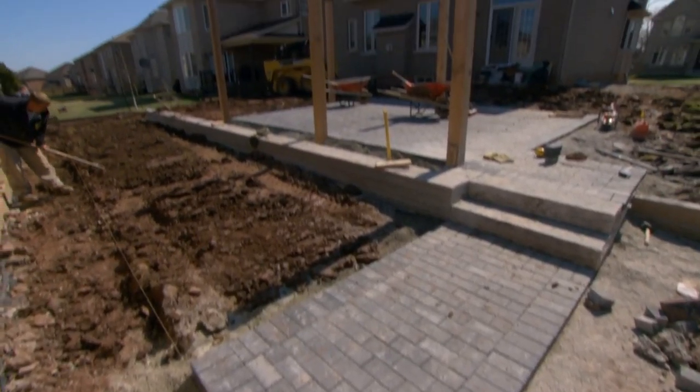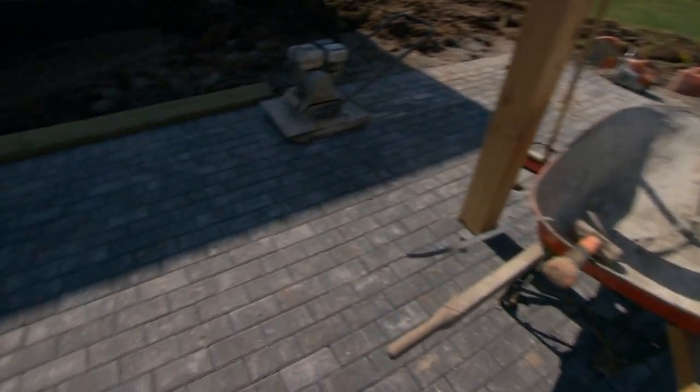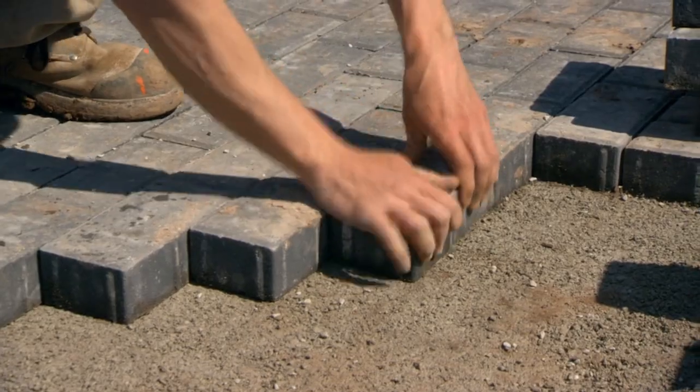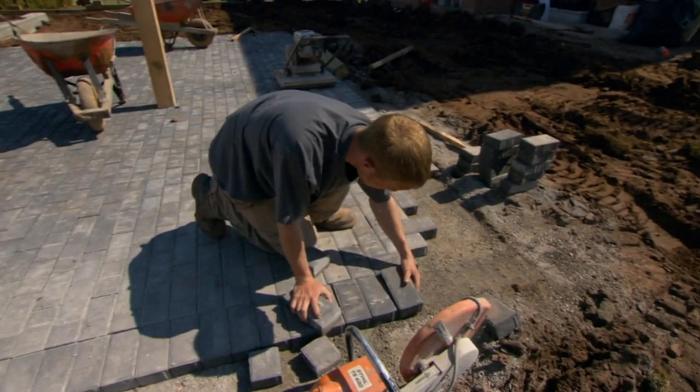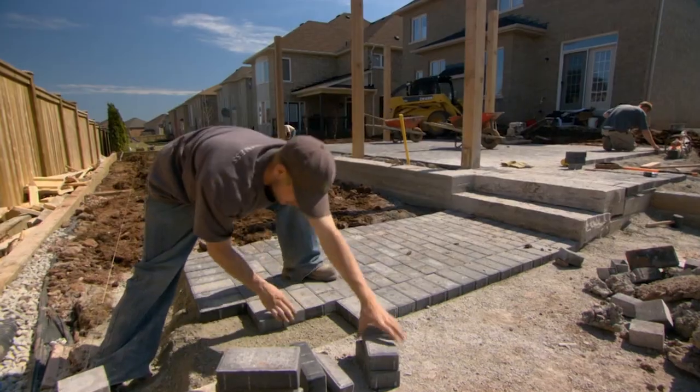The sun is back, and the work at Tanya's is going full speed. I always feel that vertical elements are where you should splurge. And since the plants take up a lot of our budget, we'll save money installing these man-made pavers. The light gray color really complements the tan brick of the house.